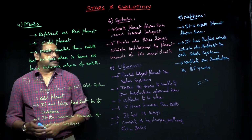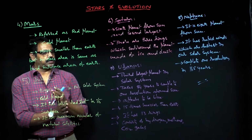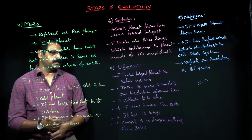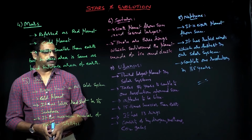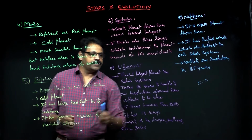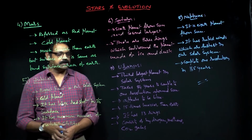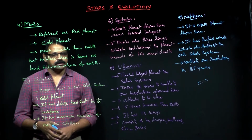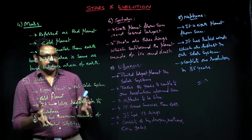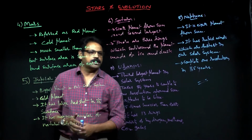Then comes Uranus. This is the third largest planet in our solar system, and it takes 84 years to complete one revolution around the sun, whereas Earth takes 1 year, 365 days. Appearance wise it appears blue, and it is 15 times heavier than Earth in mass. It also has rings, 13 rings for Uranus. The gases present in its atmosphere are hydrogen, methane and carbon dioxide. So this is about Uranus.